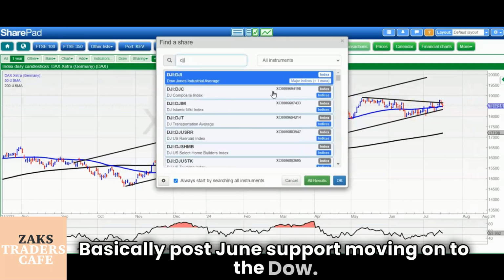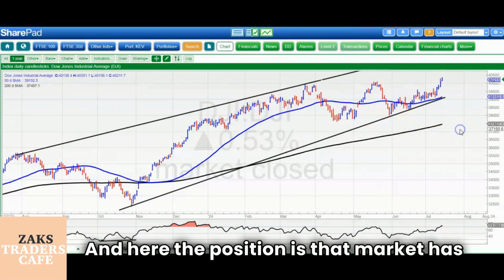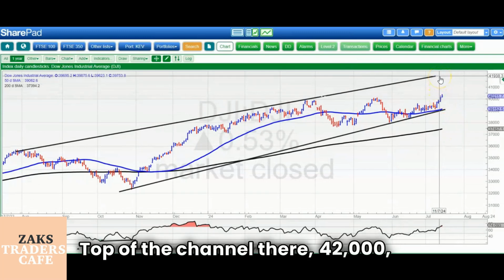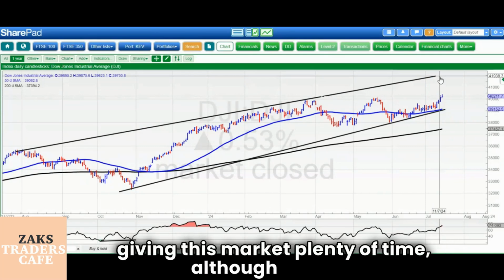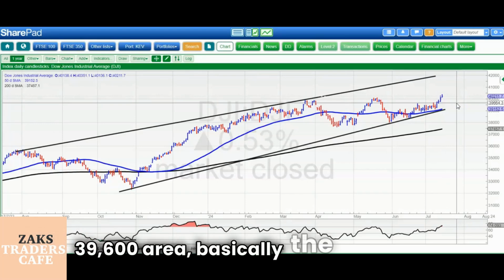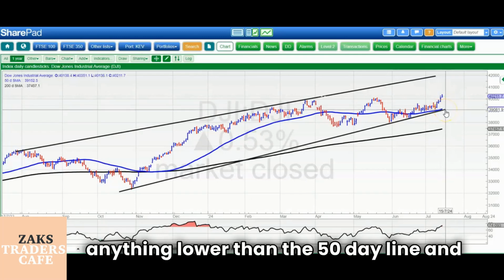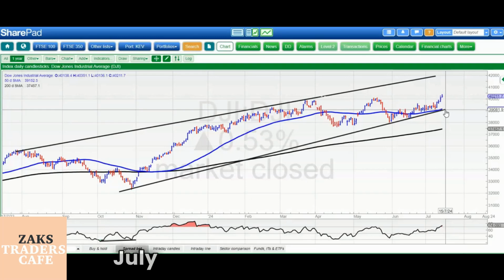Moving on to the Dow, and here the market has managed to not only retest 40,000 but also stay above it. Top of the channel there is 42,000, which is what we're looking for by the end of next month, giving this market plenty of time, although the way things are going it could get there rather sooner. The stop loss at the moment is around the 39,600 area, basically the June resistance zone. Not expecting anything lower than the 50-day line and 39,000 anytime soon, which is the floor of that late July 2023 rising trend channel.